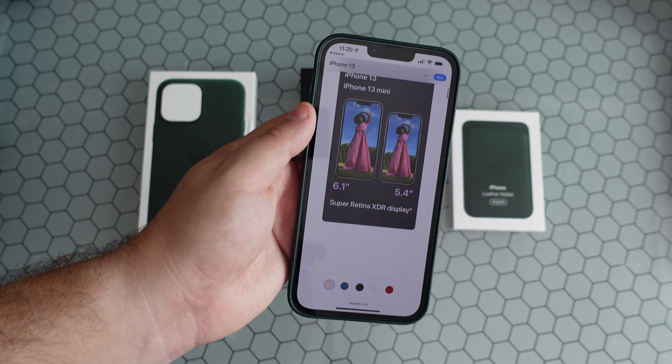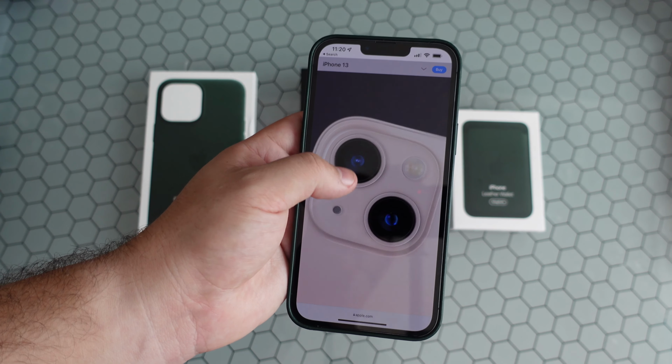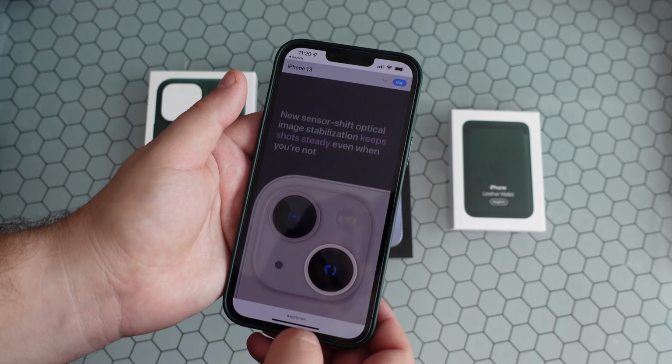Again, camera's not going to do it justice here. You're going to have to go into the Apple Store to really get a good gauge in person to see how well this works, but it's so smooth, guys. It looks really, really good.